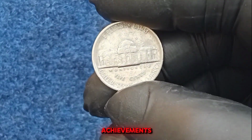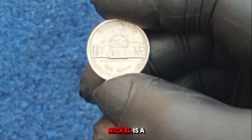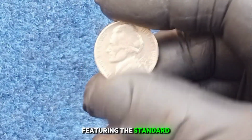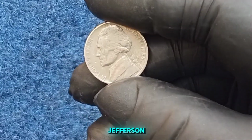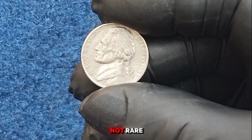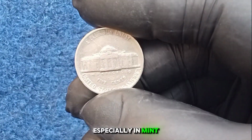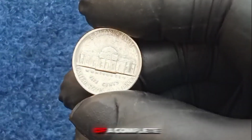Conclusion. The 1986 U.S. 5-cent nickel is a regular circulation coin featuring the standard designs of Thomas Jefferson on the obverse and Monticello on the reverse. Although it is not rare, it holds historical and numismatic value for collectors, especially in mint condition or as part of a complete coin set.